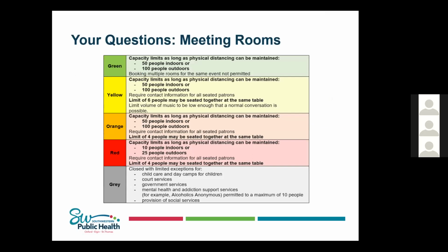So in the chart on the slide here, it goes over what the capacity limits are for each of the different colors. So for green, as long as you're able to physically distance in those meeting rooms, you can have up to 50 people indoors and 100 people outdoors, but you cannot have multiple rooms that you're booking for the same meeting or the same event.